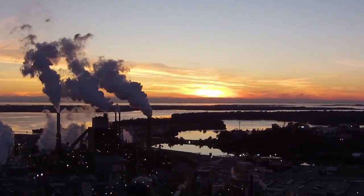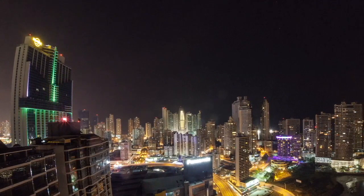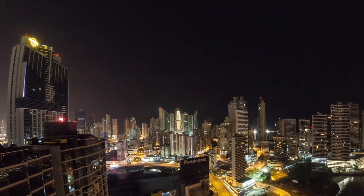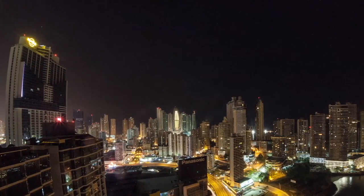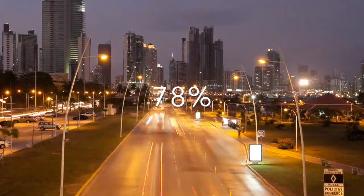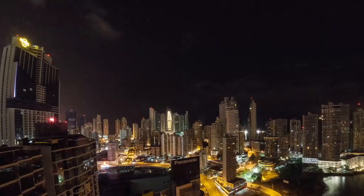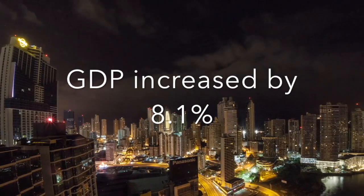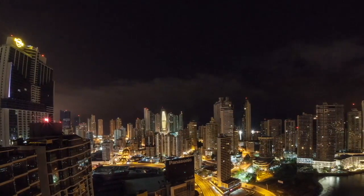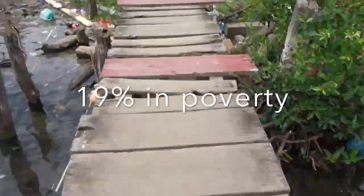Thanks to its advantageous geographic position, the economy of Panama is one of the richest in Central America. The economy of Panama is based mainly on services, which make up 78% of the GDP. In 2006, the GDP of Panama increased by 8.1%. However, even though this is the highest in Central America, about 19% of the population still lives in poverty.